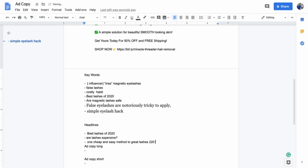2030. Maybe they're living in the future. Now, as you can see, you start building these out, because you can. I now know that false lashes might be tricky, and if they're not tricky, guys, they're expensive. And if they're not expensive, are they safe?